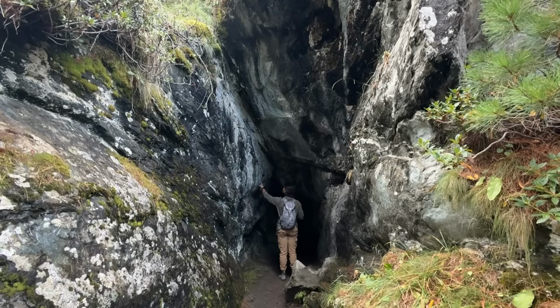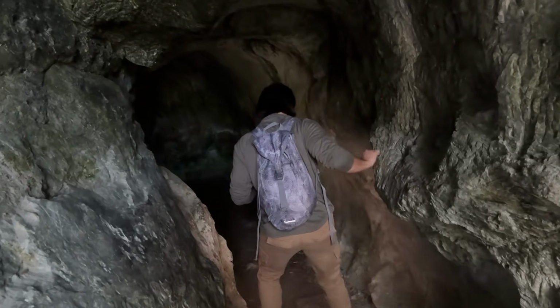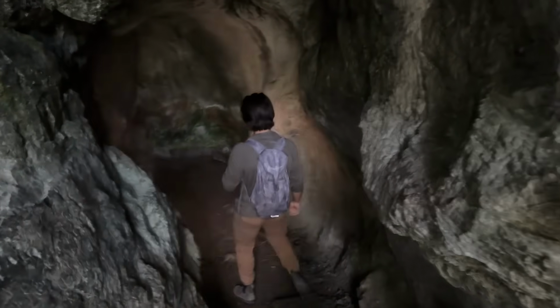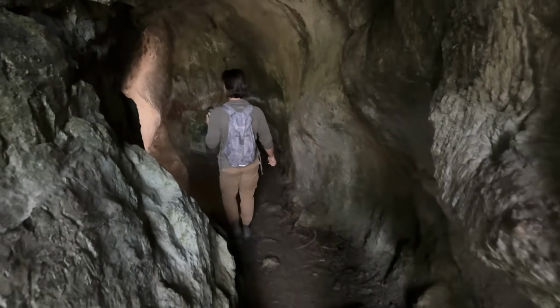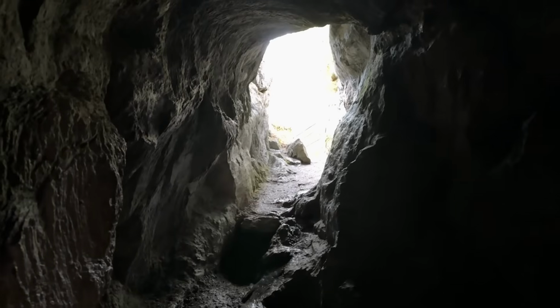Then a bit further on in the hike, there was a small mine that you could go in and explore. I guess they'd found soapstone there, but they'd only dug about 20 feet deep. So you could actually walk in and see the scratch marks left behind from the mining.